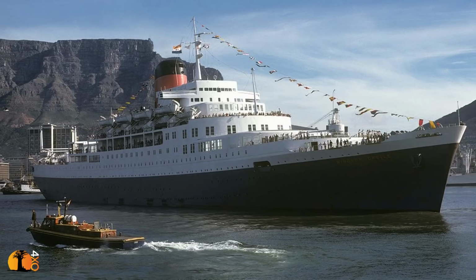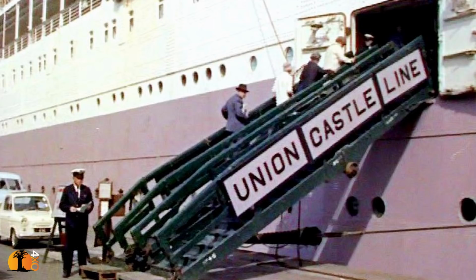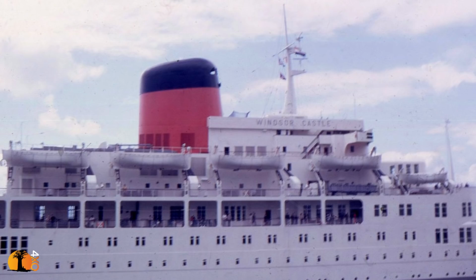And of course, with the birth of the internet, since I started building my first ships, photographs are now reasonably abundant.